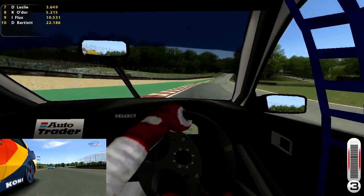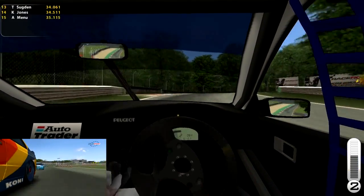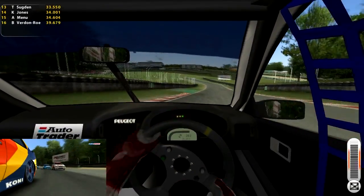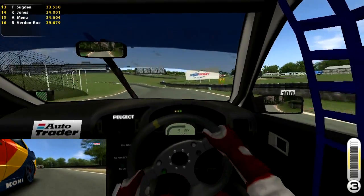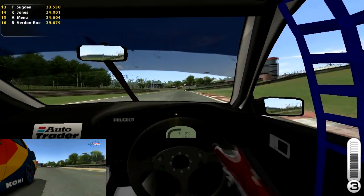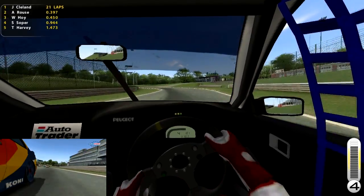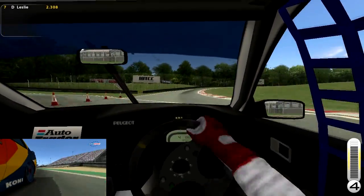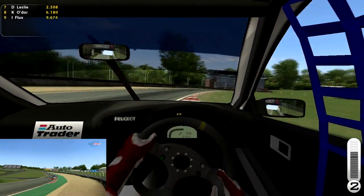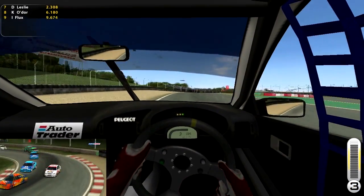My lines are all over the place, but I'm just trying to keep the car central to the track. Following the racing lines at the moment seems to fail. Very, very tight going through Clark Curve.